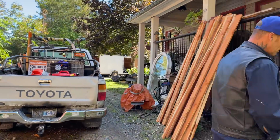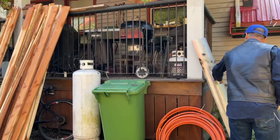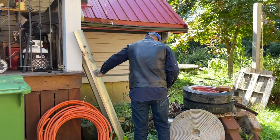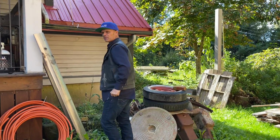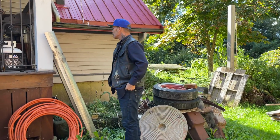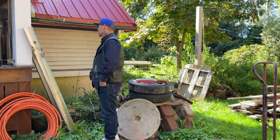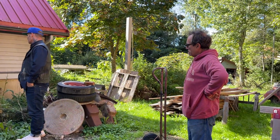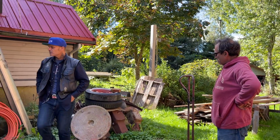That's cool too. Part of the scrap metal collection. Make a nice exhaust covering. Yeah, it must have been some type of cover for some type of exhaust, maybe on a boat or something. Yeah, it'd be a nice exhaust covering, I think, anyways.